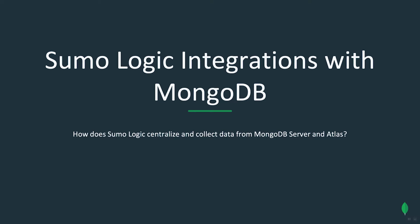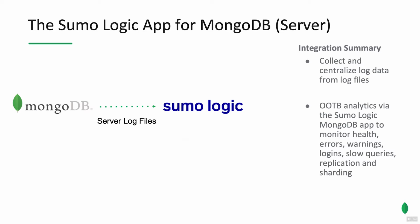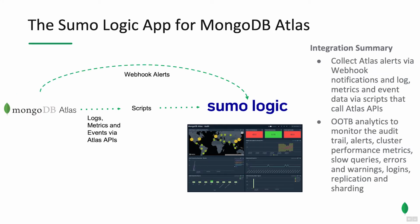Now that we've talked about different kinds of information available to us, let's look into how Sumo Logic integrates with it. As part of our app for MongoDB Server, we collect log files from MongoDB Server via a collector agent, and that collector agent sends data directly to Sumo Logic, and once that data starts flowing in, we have an app with out-of-the-box dashboards that give you instant insight. For Atlas, however, given that Atlas is fully managed and in the cloud, we have scripts that call the Atlas APIs to retrieve logs, metrics, and audit event data, and then send that over to Sumo Logic. Atlas also has alerts that can be configured to send to Sumo Logic directly via our webhook endpoints. Again, just like Server, you have out-of-the-box dashboards that bring all of this information in one place.